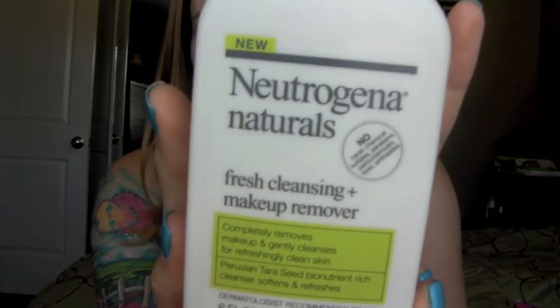And then the other cleanser that I would normally use at night, this is almost empty, I need to get a new one, but this is the Neutrogena Naturals Fresh Cleansing and Makeup Remover, and it looks like that. On it says, no harsh chemicals, sulfates, parabens, petrochemicals, dyes, phthalates? I'm not sure how to pronounce that, but yeah. That's why it says Neutrogena Naturals, because it's free of parabens and all those things. I love this because I usually use this at night, and it really takes off your makeup really well, because it is a makeup remover as well.